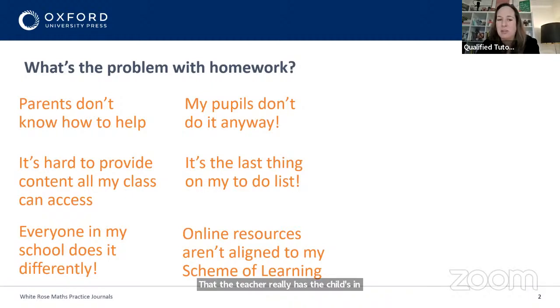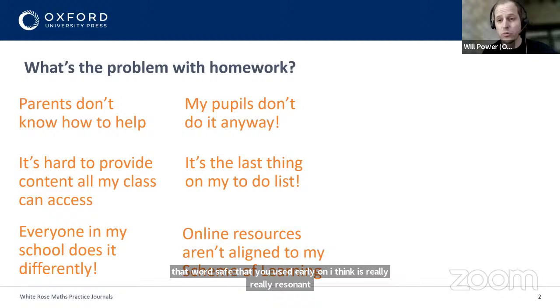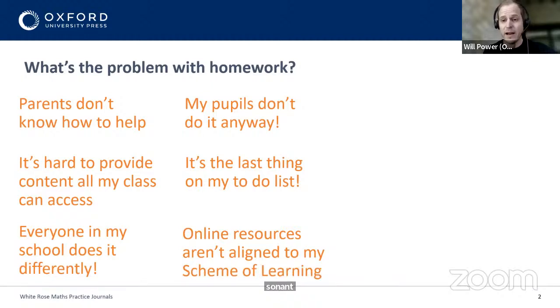That word safe that you used early on, I think, is really, really resonant. Yeah, and that's a lens that we apply to all of our products, to be honest. But I think it's particularly important when it's a home product. And that point about the kind of subliminal messages that you're giving as a school to the parent is really important.